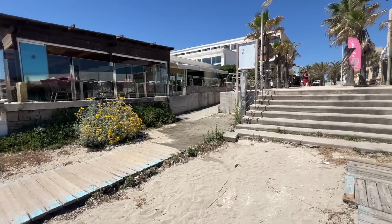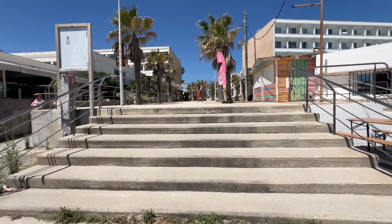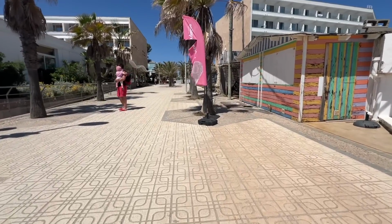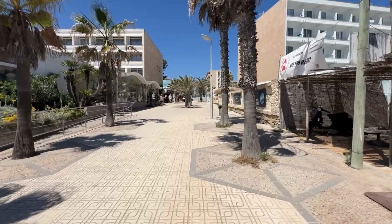Also, just to point out as well, look, there is ramp access right next to the showers here. You can see leaving the beach. Let's head on into the resort. Now, this isn't a big resort. It's not big by any means, but it might just be enough for your holiday. If you're staying here in an apartment, or you're going self-catering, or just staying at bed and breakfast, let's go and have a look and see what's here.